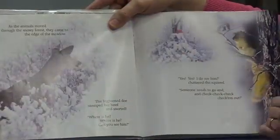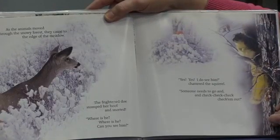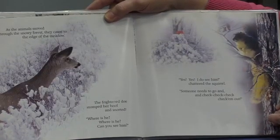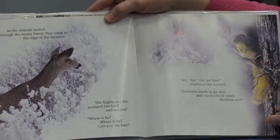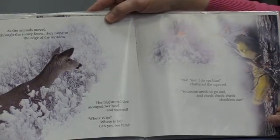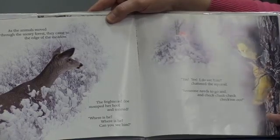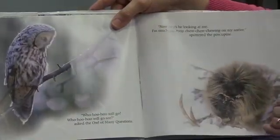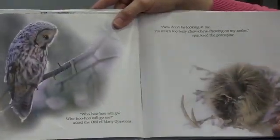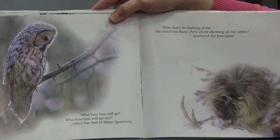As the animals moved through the snowy forest, they came to the edge of the meadow. The frightened doe stomped her hoof and snorted. Where is he? Where is he? Can you see him? Yes, yes, I do see him, chattered the squirrel. Someone needs to go and check him out. Who will go? Who will see? Asked the owl of many questions.